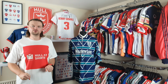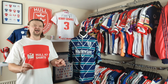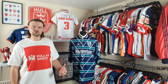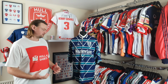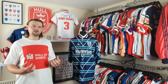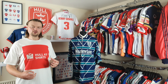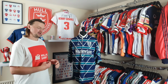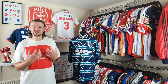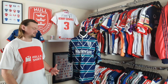Now, the 1996 away shirt, in my opinion, is so bad that it's actually quite good. I absolutely adore this shirt for no other reason than the fact that I look at it and think it's hideous. That might not really make much sense to me either, but there's just something about this shirt that I'm a big fan of, and maybe it's just the fact that it's ours.